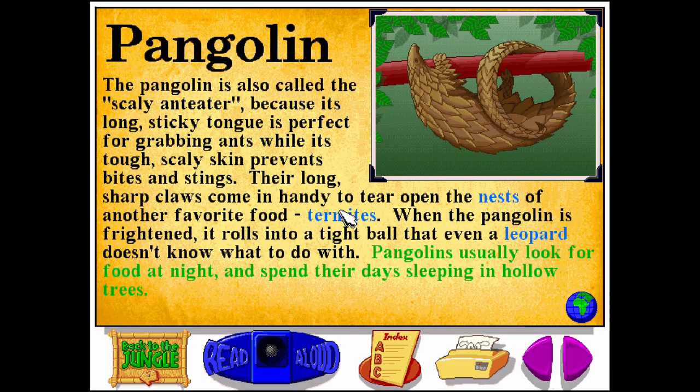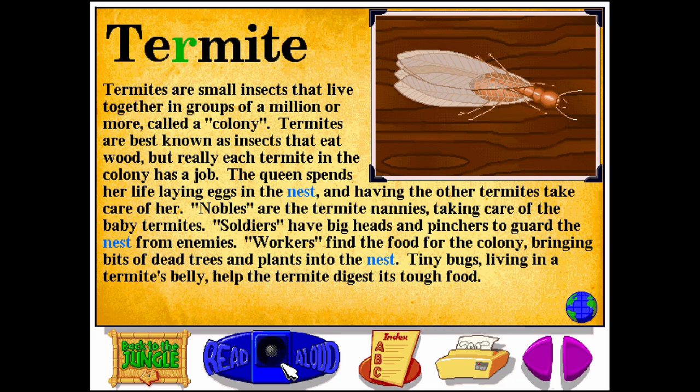Termite. T-E-R-M-I-T-E. Termites are small insects that live together in groups of a million or more, called a colony. Termites are best known as insects that eat wood. But really, each termite in the colony has a job.